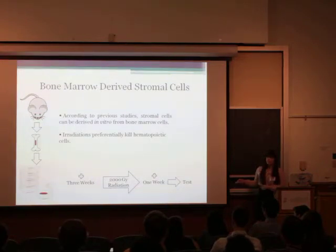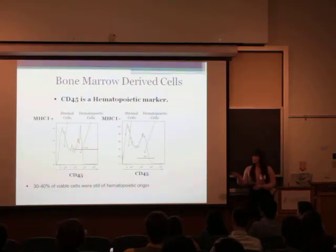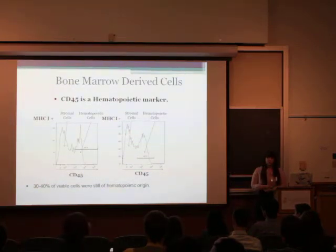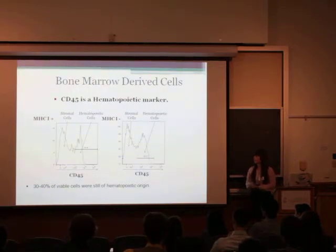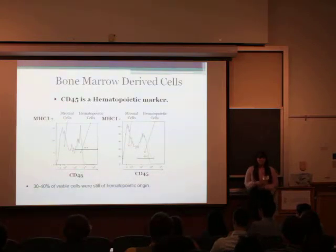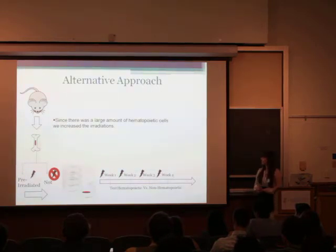We waited 1 week for the hematopoietic cells to die out, and then we tested the amount of hematopoietic cells in culture. Through the cell surface marker CD45, which is primarily on hematopoietic cells, we found there were still between 30 and 40% hematopoietic cells in culture in both types of MHC environments. So we figured that since one dose of irradiation reduced the amount of hematopoietic cells so much from the bone marrow, multiple irradiations would do even more. So we continued and irradiated the bone marrow even more.